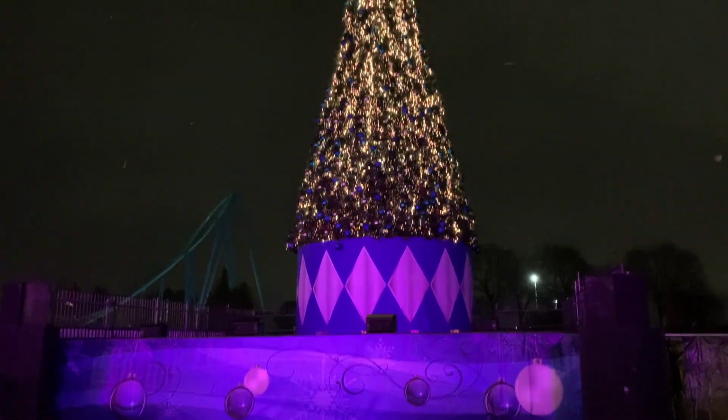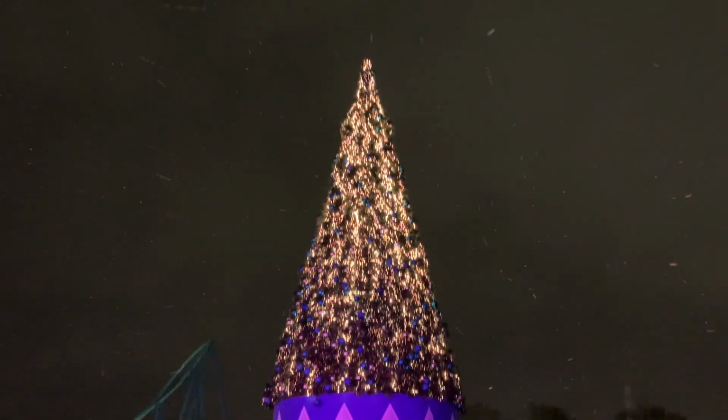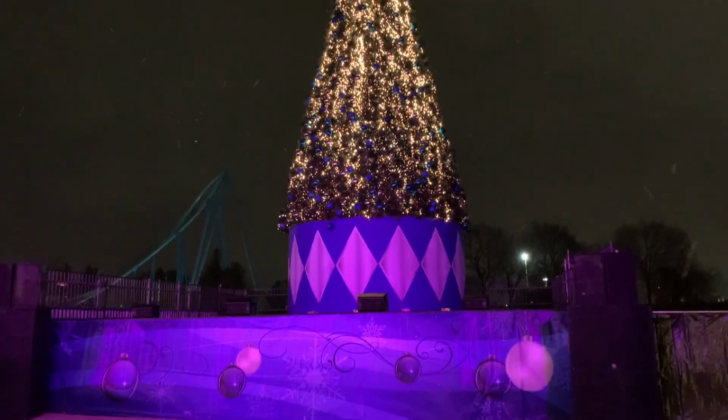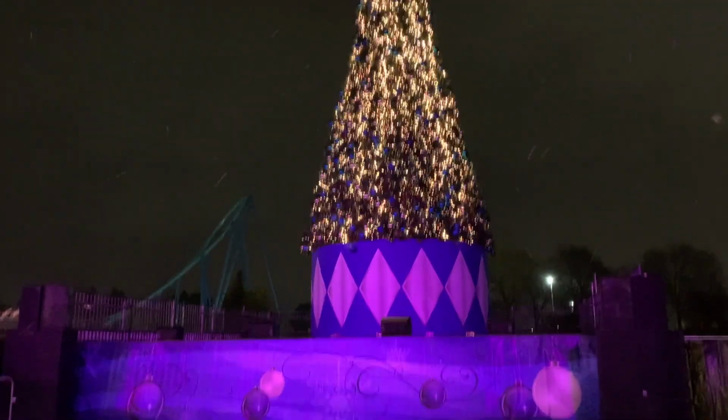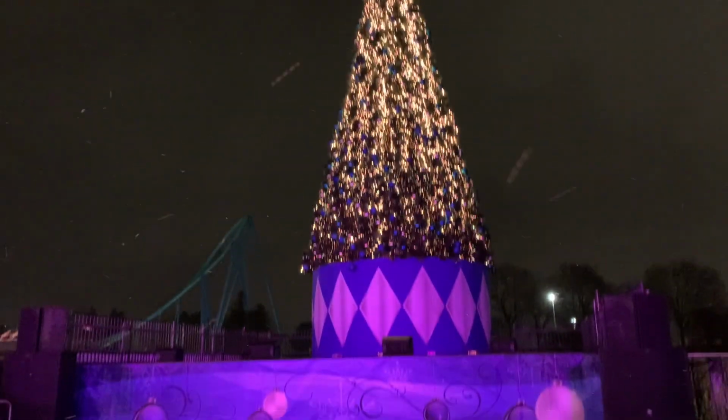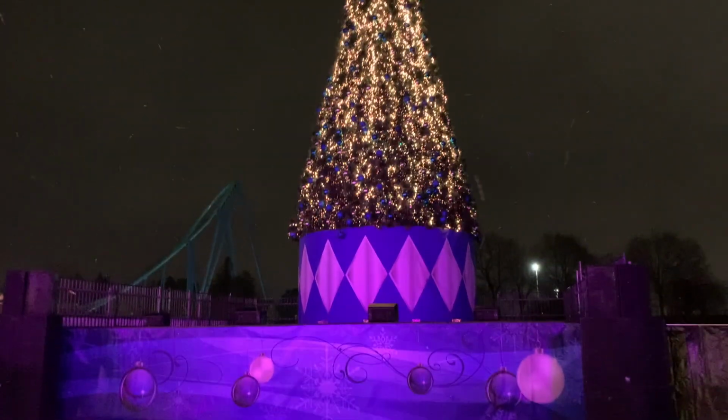So over here is a stage for one of the Winterfest shows, which features a beautiful Christmas tree. But soon, this plot of land is actually going to be home to one of the AlpenFury inversions. I'm really excited to see how it's going to look in this spot.